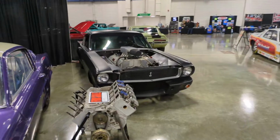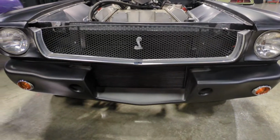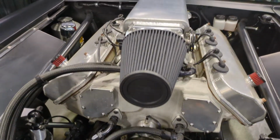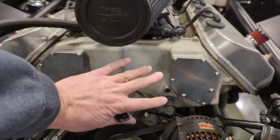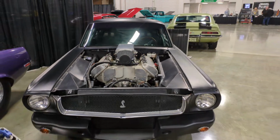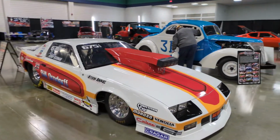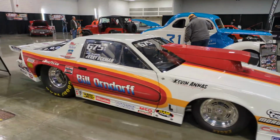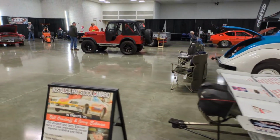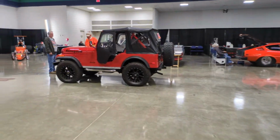And look at the size. I mean, there's the front end of the car, and just look at the size of this engine. I mean, let me show you my hand here. It's beastly. Just what you'd expect at a hot rod drag racing expo. There's actually a Renegade back here. Let's see what this Renegade is selling for. Curious to see if there's a price tag on it.